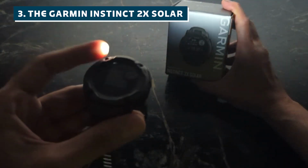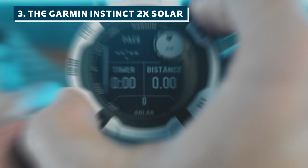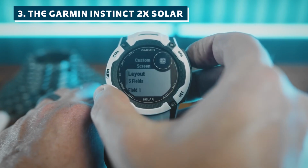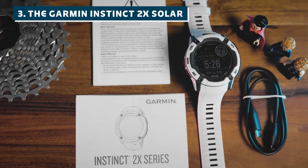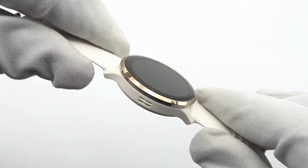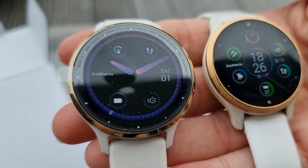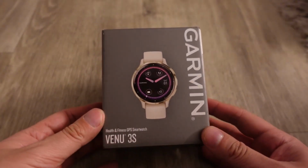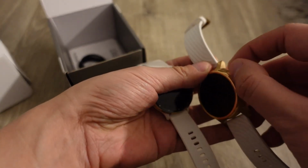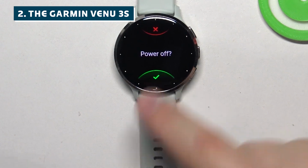Oh, and did we mention that it has a built-in LED flashlight? Because it does. It's like Garmin looked at this watch and thought, you know what this needs? More awesomeness. Coming in at number 2, we've got a watch that's going to make you question everything you thought you knew about smartwatches. It's the Garmin Venu 3S, and it's here to show the Apple Watch and Samsung Galaxy Watch that Garmin means business.